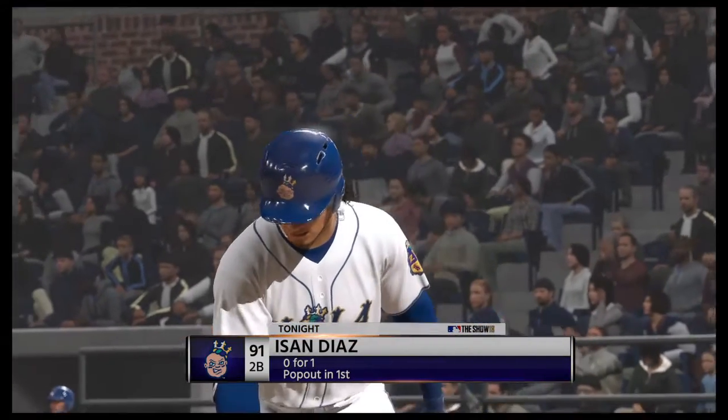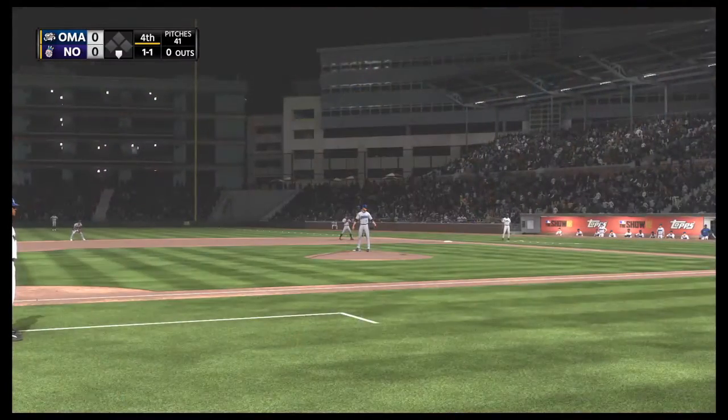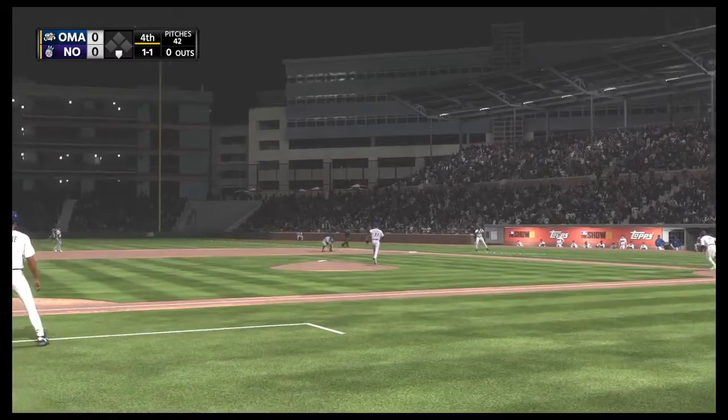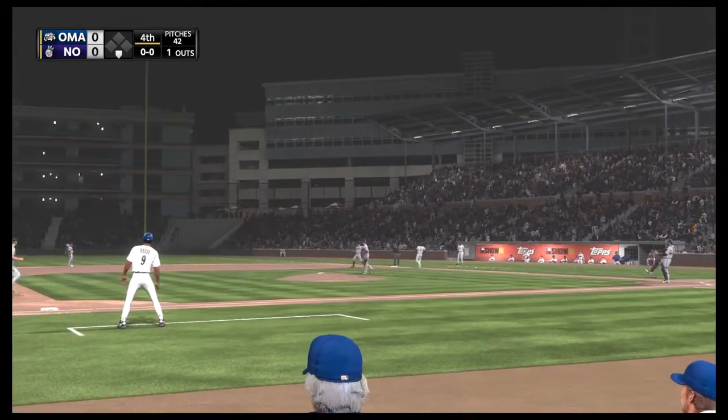Stepping in and ready for another shot, Diaz. He popped out in his first trip. Second baseman, number 91. This is on the ground over to first. He's right there, and he'll take it to the bag himself for the out.